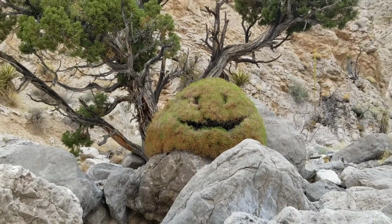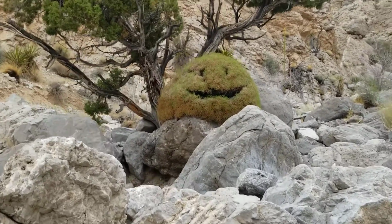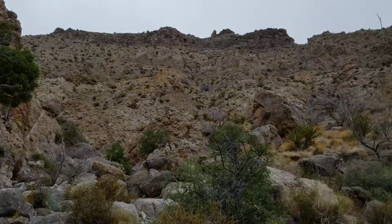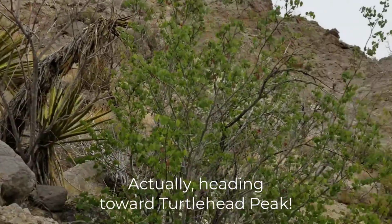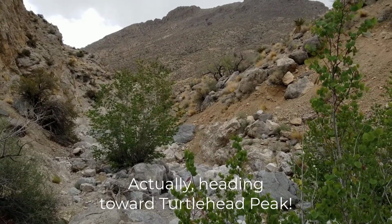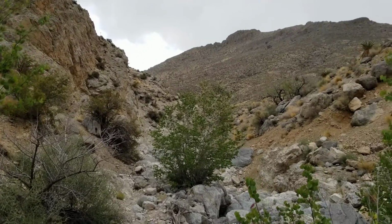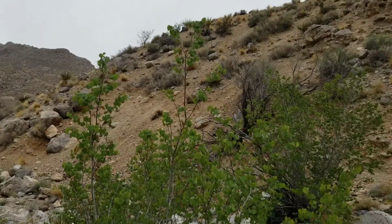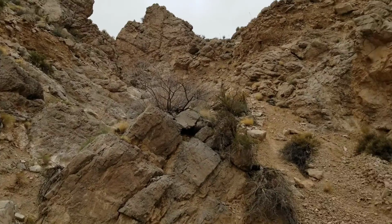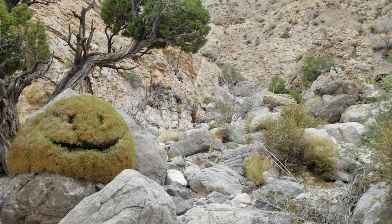I don't think that nature did this, but we're continuing along up the wash as it winds around Kraft Mountain. And looking down where we came from, and definitely we've got a little wind and rain hitting us, but not much, just the first sprinkles. But the way the sky looks, it could cut loose at any moment. There we are, Smiley Bush.